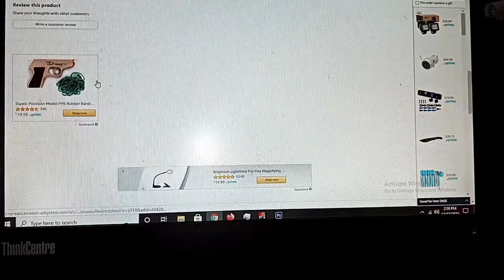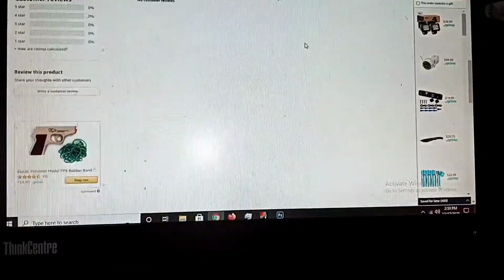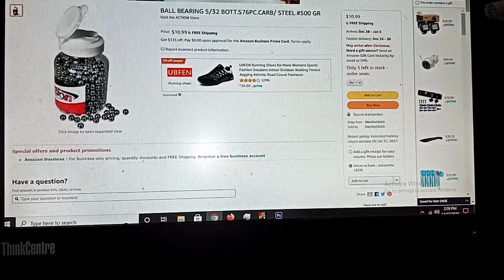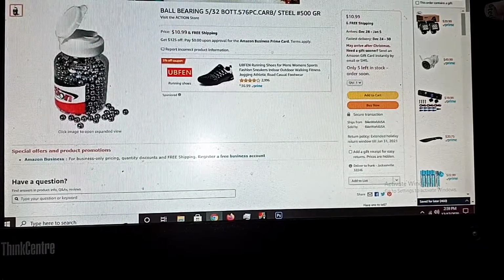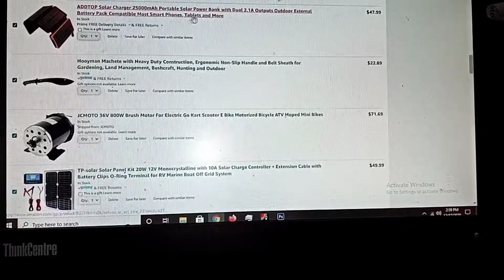Cool, rubber band gun. Anyway, right now I don't need it, but it's in my list in case I do. And for $11, it's another one of those, throw it in on top of something else.